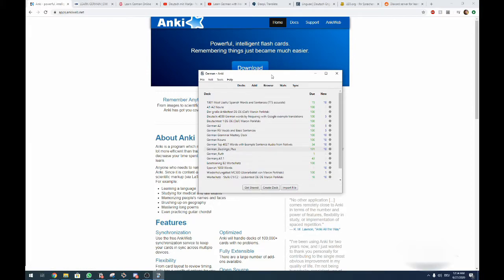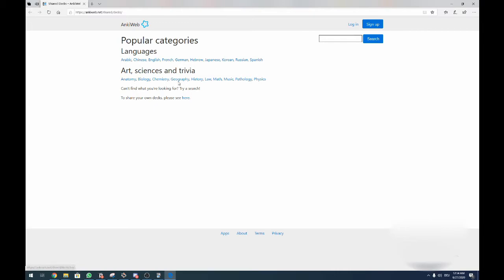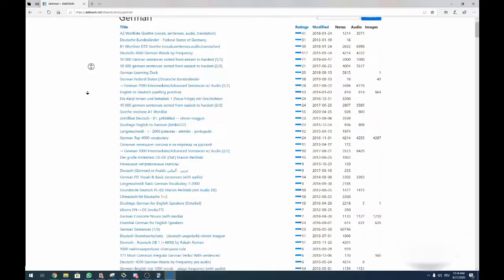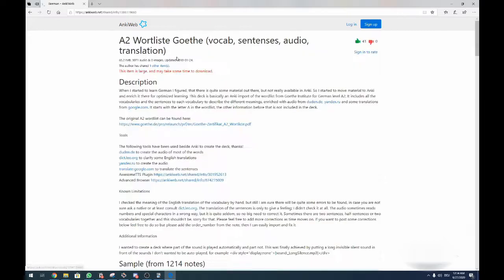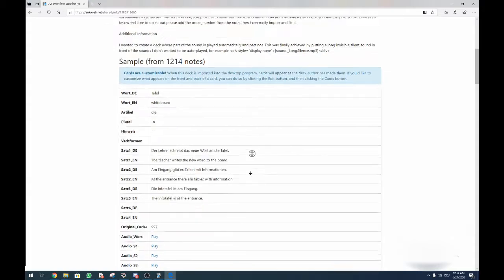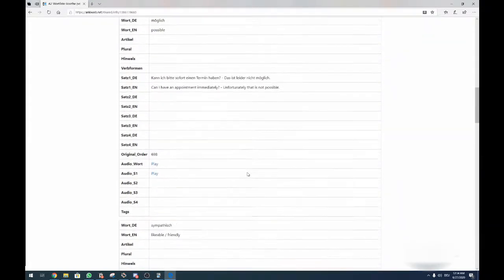Now, if you have an Android phone, you can download this app that's called Anki. This is the PC version. When you get it, it will be blank, and then you click on Get Shared, and it will open this page for you, and you can click German and pick decks. Basically, you download them and you sync it into your account. They have an example of what a card looks like. It's basically flashcards, this app.